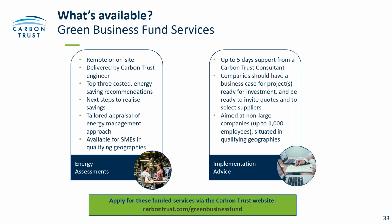Sort of on top of that stream of advice, we also provide implementation advice, and that takes energy assessments one step further in that after an energy assessment, you may have some costed opportunities for energy saving measures. During implementation advice, that engineer would then help you actually walk through that process.